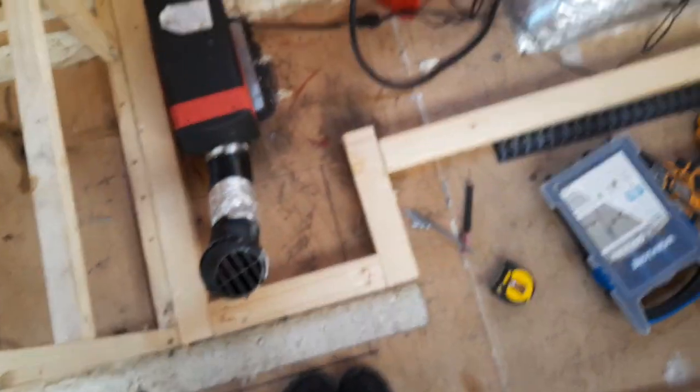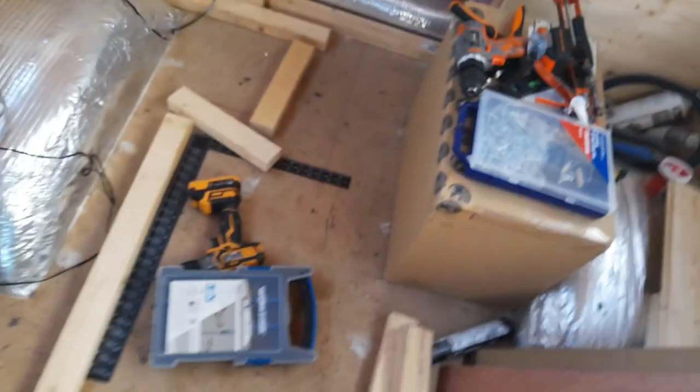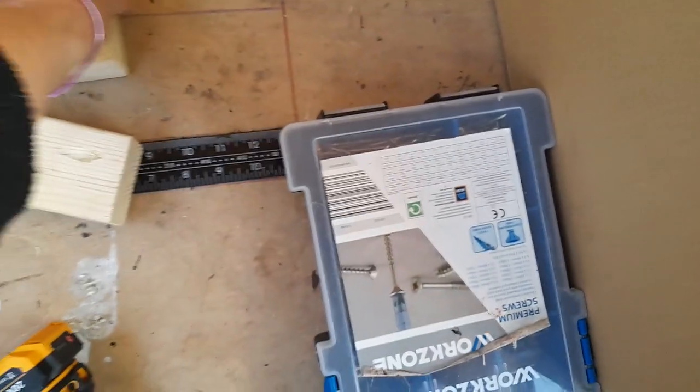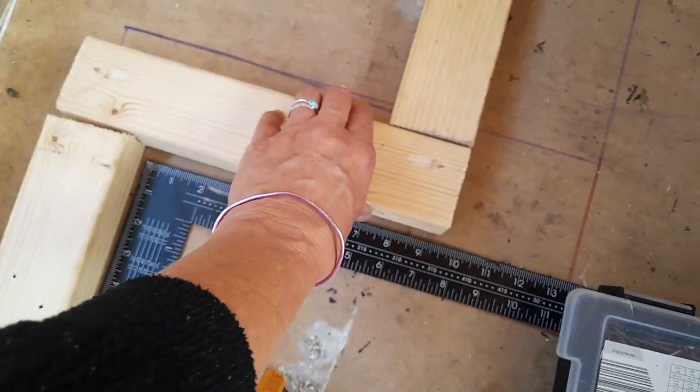So I'm starting on seats today. I haven't finished my shower, but I need certain bits of wood that I haven't got, but I've got wood for my seat. So I thought I'd get on with that rather than just doing nothing. I haven't looked at any plans, because that's boring. I'm just making it up as I go along.